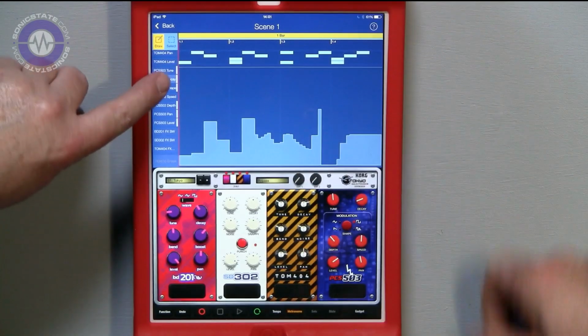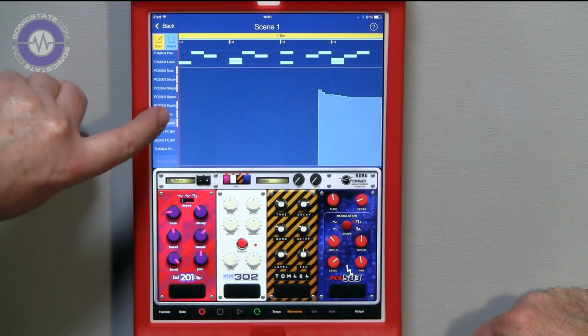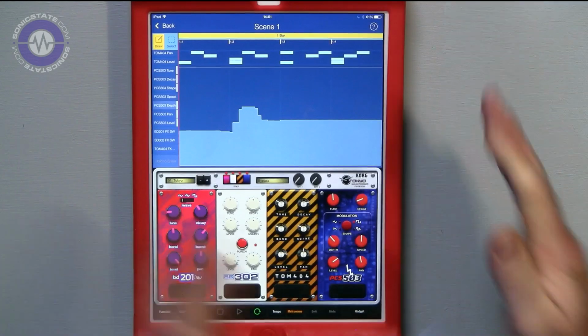Yes. And also, this is a nice touch. These are the lanes. The ones which are highlighted here are the lanes that have got automation on. So it's nice and easy to see.